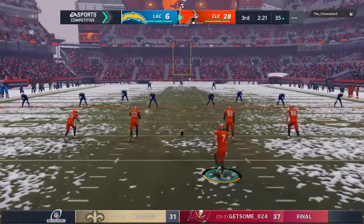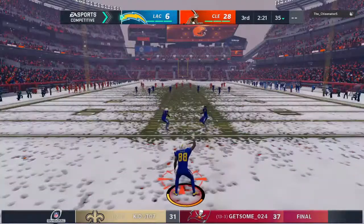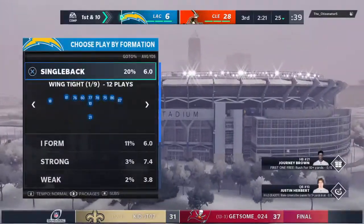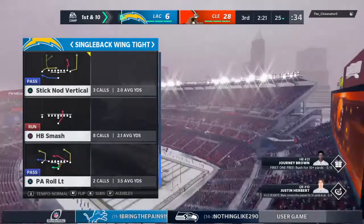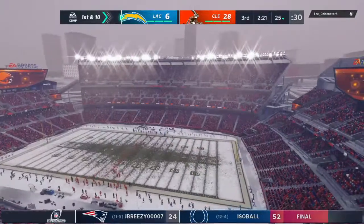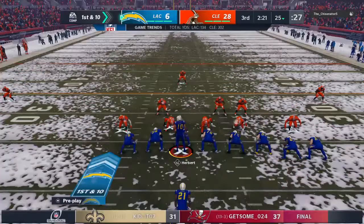Out is the kickoff unit as they run up and no return on this one as the fair catch is signaled for and taken. The Chargers take over first and 10 at their own 25-yard line. The Charger drive about to get going.